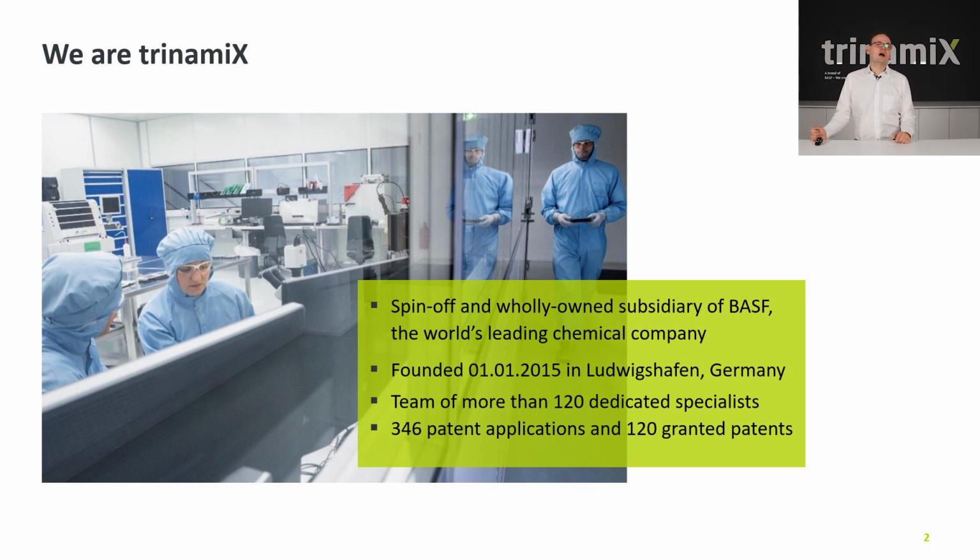We're a team of more than 120 dedicated specialists, and we are focusing on two topics, that is 3D sensing and infrared technology. With over 350 patent applications by now and also a lot of granted patents, we think we are an innovation leader in both topics, in 3D sensing and infrared technology.